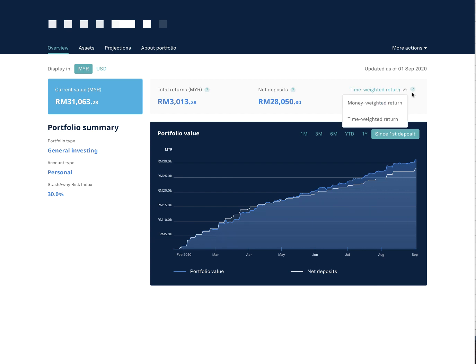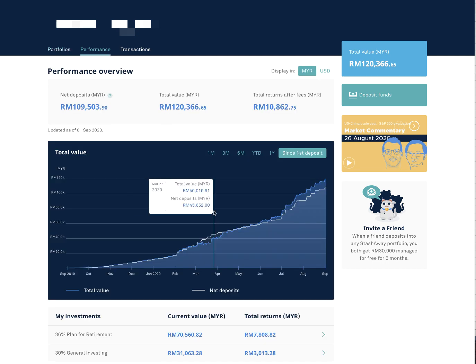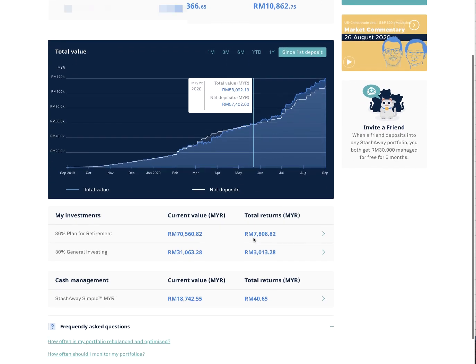But anyway, my time weighted return, this hasn't been a year, it's only since January of this year. It's already 7.5%. And then when I look at money weighted return, it's 18%. Guys, this is something that literally, if you were to use a unit trust, very few of them would be able to beat these numbers and these projections. And when I first started investing with StashAway, I did not imagine that this would be the performance that I'd be getting.